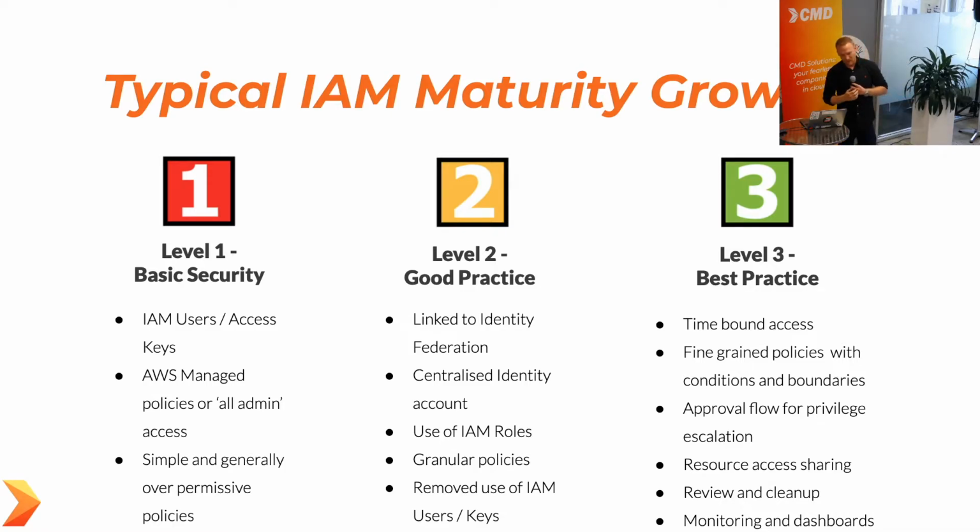That's where people start. And then people either have a breach or they need to do a compliance audit. Something comes and they go, okay, how do we move that up? So typically they move to a good practice style environment. They link to identity federation. So they start to use Active Directory as their centralized identity source, or Google, or Azure AD, one of these identity sources, and they link to that. So if someone leaves the organization, you don't forget to go delete their Amazon IAM account, it follows whatever the central identity source is. Much better for user lifecycle management.